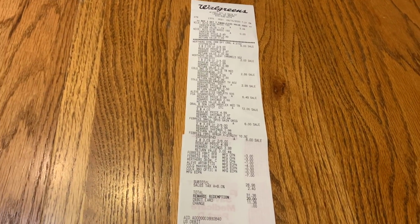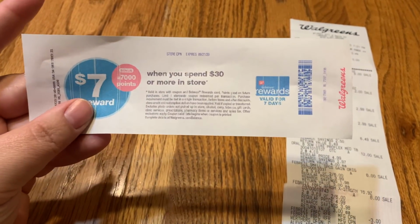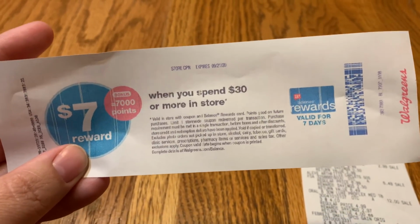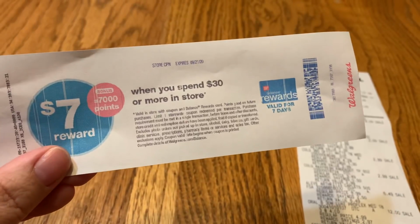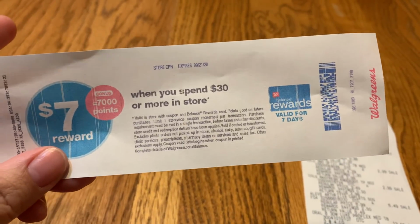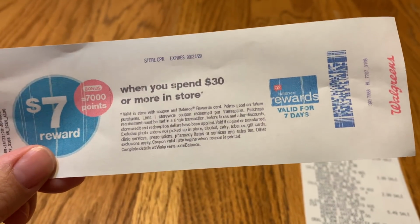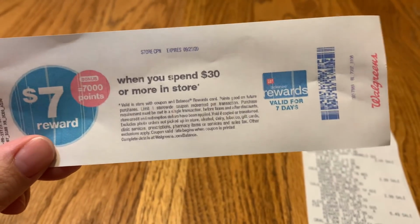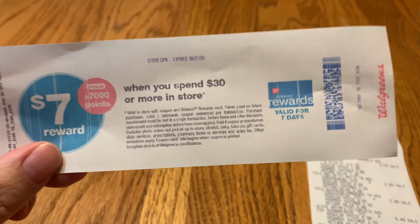But I do want to tell you that I also got one of these guys back today, and these are always really nice. Ooh, I could use this. No, I can't. I could use it with the beauty event if I get the beauty booster. If you get this, you can stack it with a digital beauty booster. Sorry about that. I got a little excited for a second. But yes, you would have to spend $30, but you could use that $7 digital booster and then the $7 paper booster if you don't have a paper booster, because not every store has the beauty counter. Or beauty consultant. They have a beauty counter, but they just don't have a technical consultant type thing.